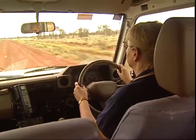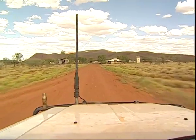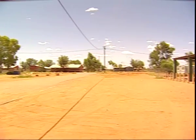Well, we're west of Alice Springs, about 300 kilometres, and we're sort of on the edge of the McDonnell Ranges, the West McDonnell Ranges in Central Australia. We're very close to Mount Liebig. It's very beautiful around here, but very remote.